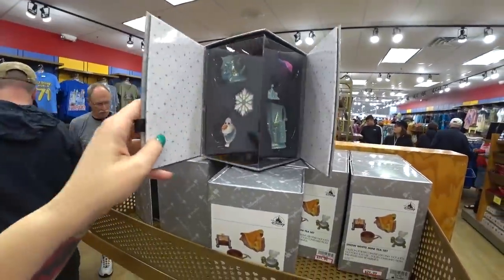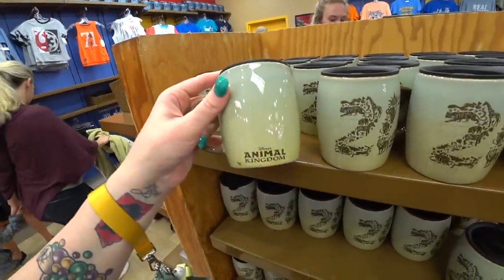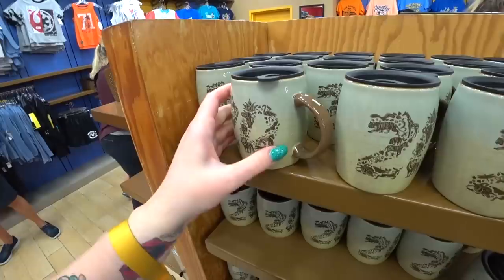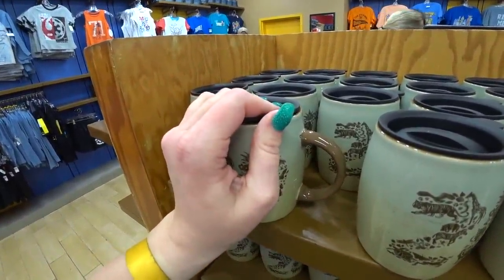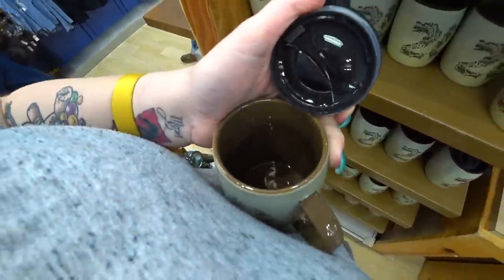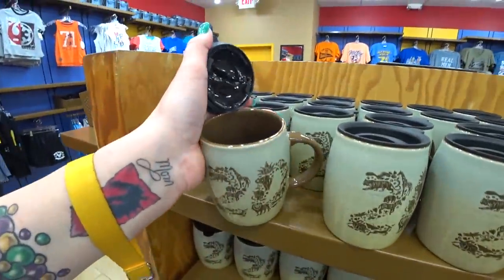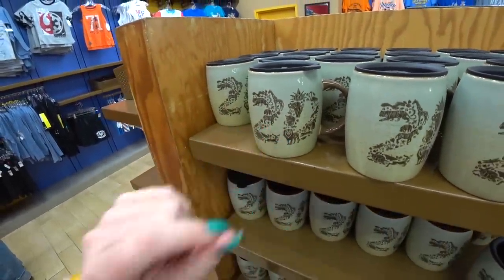Wow, these are like the cutest things ever. This mug's real cool. It's $7.99 and it's Animal Kingdom and it has animals on it, and I love the pottery kind of glazed look. But what's really cool about this is the lid, so it'll keep your drinks warm. See, I love these for tea and stuff. So I put my tea bag in there and put the lid on it when it's steeping so it doesn't get cold while it's steeping and it's still hot when I'm ready to drink.